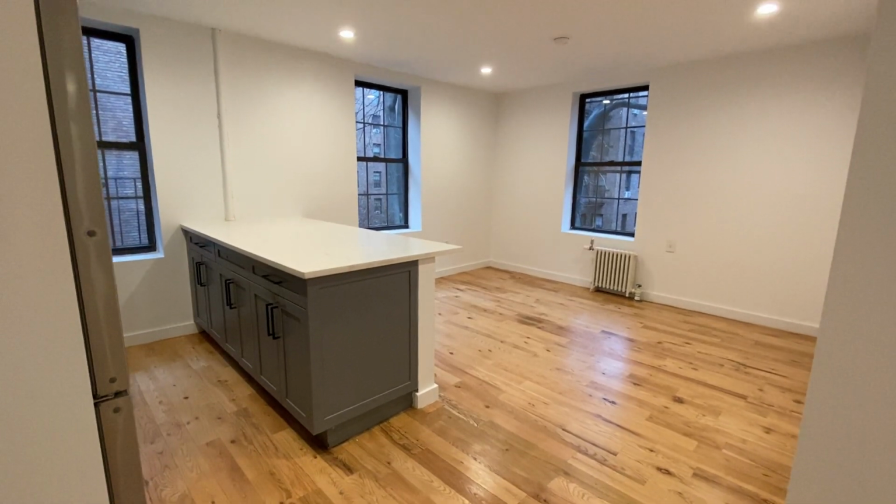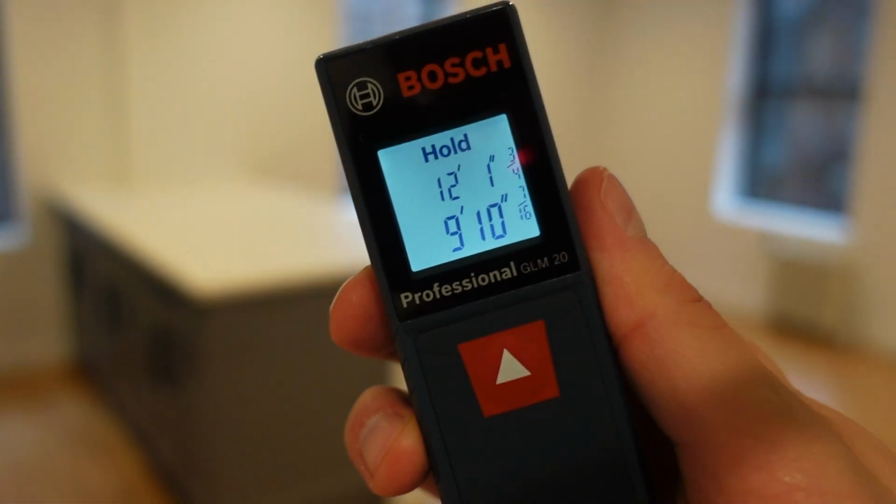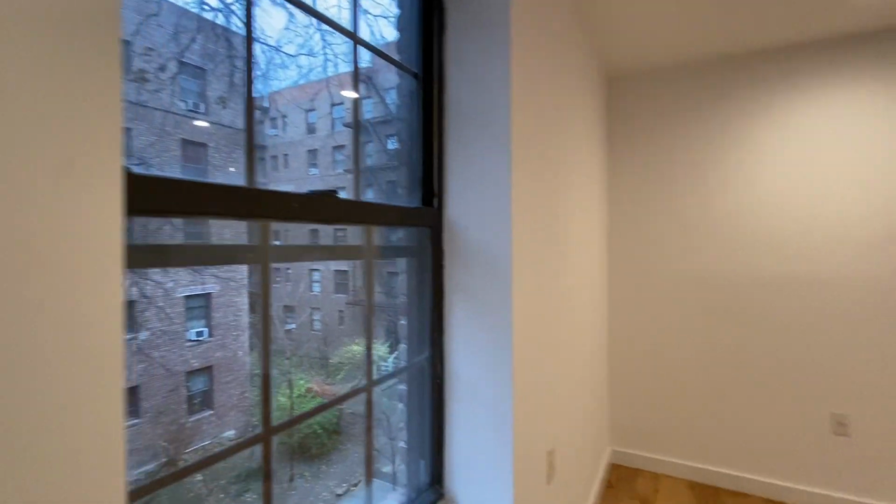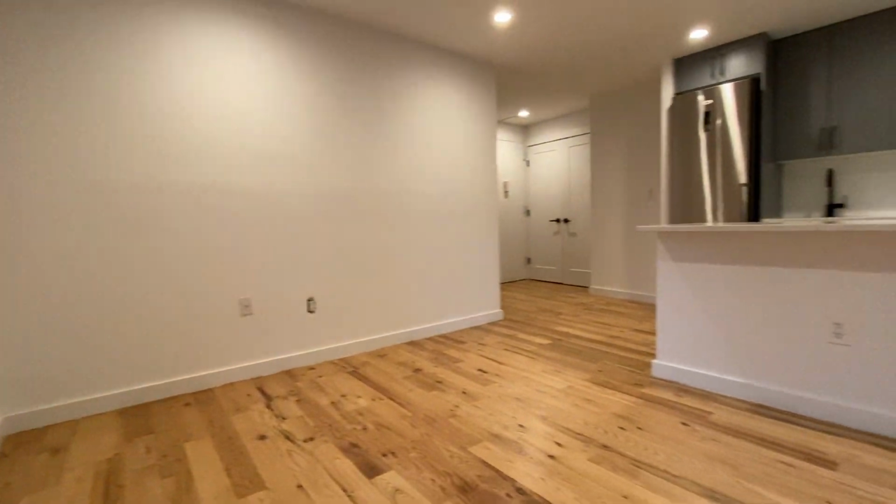The great thing about all this separation is anything happening here in the living room, which is combined with the kitchen, is gonna be isolated to an extent from where people might be sleeping or trying to have some privacy. Common space here is pretty good. 12 feet 1 inch by 9 feet 10 inches. Those are the measurements of this area over here. That doesn't include any of the space over here by where the kitchen is.